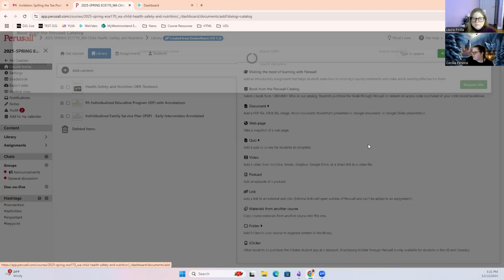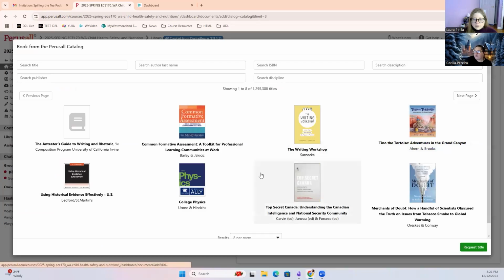So they have a Perusall catalog, and this is where you would search for a book that you want to use. And if they don't have it, it's very easy to request one. It takes anywhere from 1 to 2 weeks. Oh, that's fast. Yeah, it's a quick turnaround. But if you had, say, scientific journal articles as PDFs, you can just upload them.